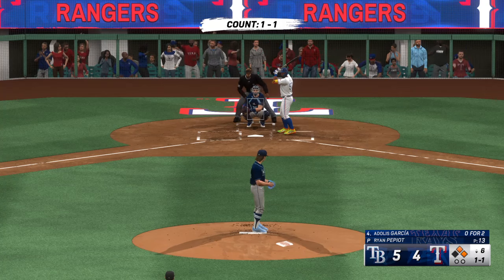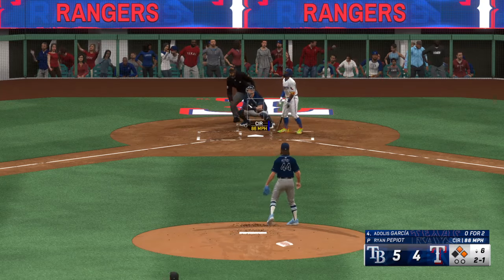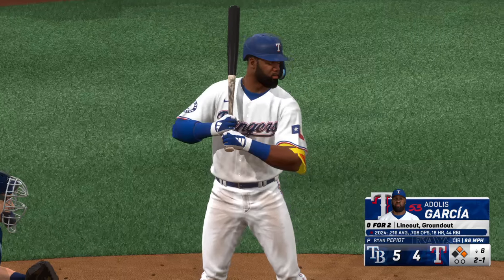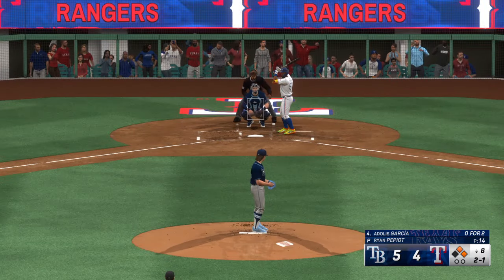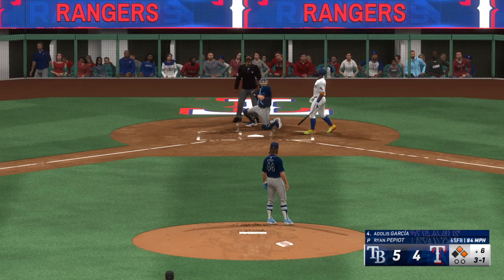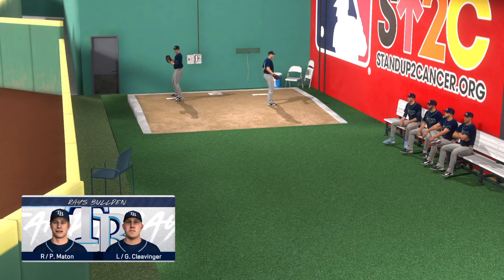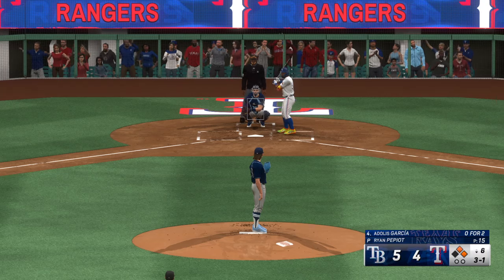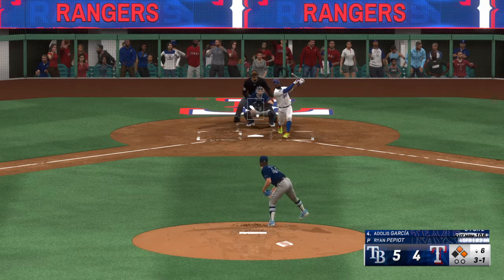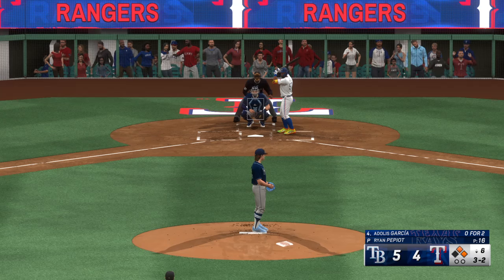First and second, no outs. Adolis Garcia will hit next. And another ball. Wouldn't chase that time. Action in the pen down there. Phil Maton up and loosening in the pen. That's a bullet, but it goes foul. Smith, the lead runner at second. Grossman out at first with nobody out.